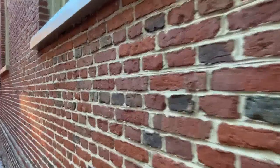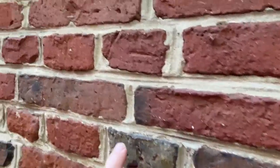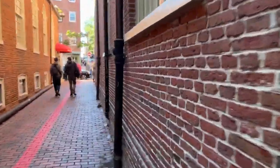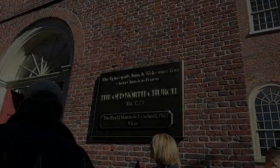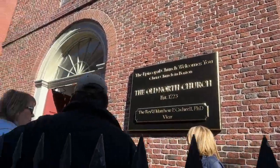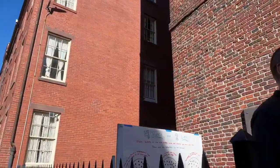Here's a close-up look of the side of the North Church. And these are small thin bricks too. Just like at Franz's Tavern, about the same size. So yeah, these are old. North Church, 1723. Let's go get some pizza and wrap it up. We're gonna get back. We're eating for the second night.